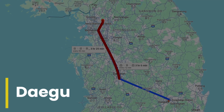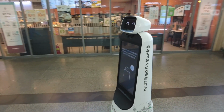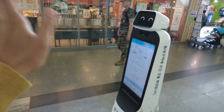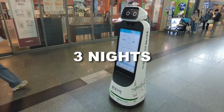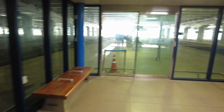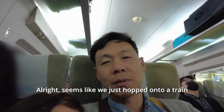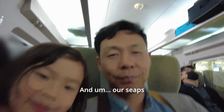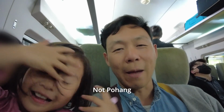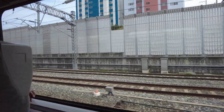On this trip, we made our first stop to the city of Daegu. I'd like to introduce our new friend. Hi, Taiko Robot. We spent about 3 nights here before we went to Busan. We're here, waiting to take the train to Busan. And there's Nolan, getting all tired. Alright, seems like we just hopped onto a train, and our seats appear to be available. So hopefully we're going to Busan, not Pohang. And then at Busan, we were there for 4 more days before heading back over to Seoul.